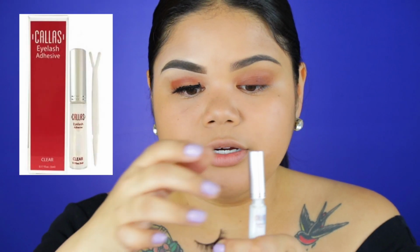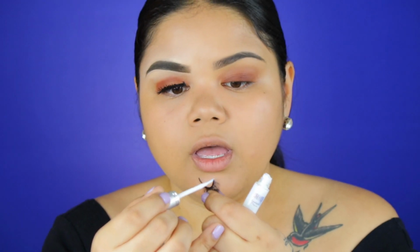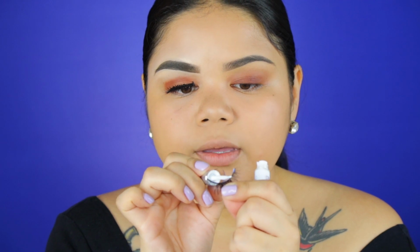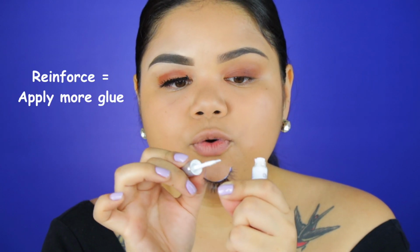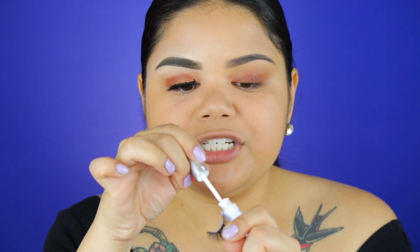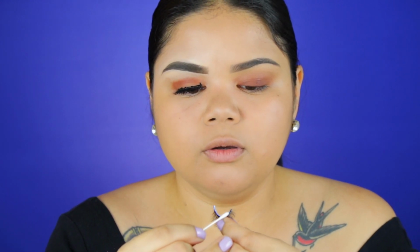I'm gonna take this clear glue and I'm gonna apply it onto the lash. Now, I'm not gonna apply a ton of glue to the middle of it, but I am gonna reinforce, you know, the edges. If you apply too much glue, all you have to do is take a little Q-tip and wipe some of it off. You know, it's not that hard.